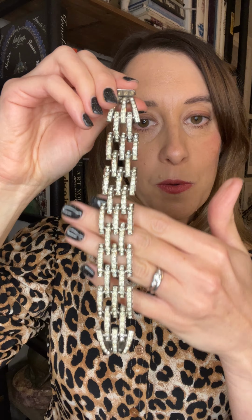So I'll just unclasp it to show you all the paste stones in all their glory here. It's in really lovely condition.